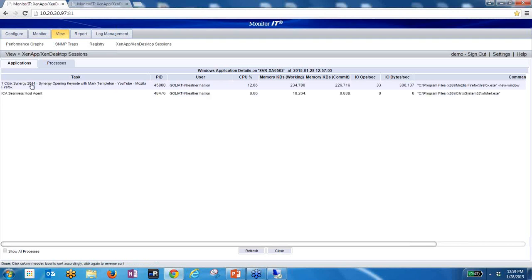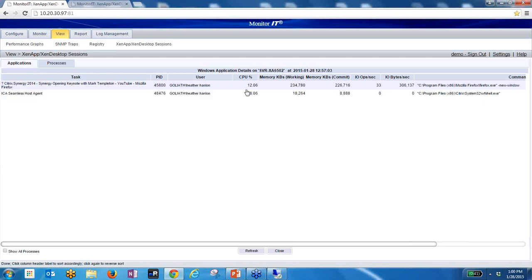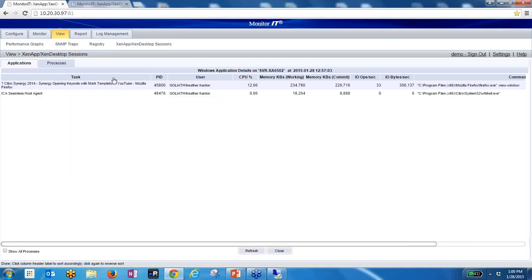And so now we can see a couple different things. For one thing, we can see all the applications that are running. And in fact, as we start looking at the list, we can see a couple things. It looks like this user is a big fan of Mark Templeton and the Citrix Synergy video, and has been streaming that audio the whole time, streaming the video the whole time. And that's what's chewing up a lot of the bandwidth and memory usage. So now we know exactly where the problem is coming from. We saw all that high bandwidth usage, and now we know what they were specifically doing. And they're on YouTube. So you can see all that information right here, and Firefox is chewing it up. Great way to get that detail.